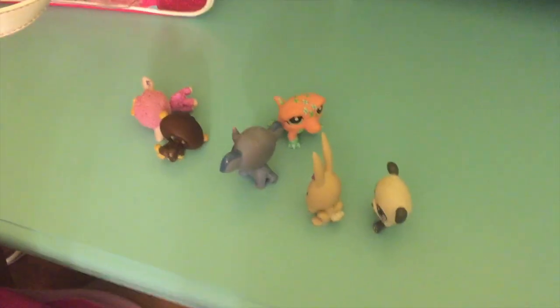I don't know what it is. It's a sheep or a lamb. I don't know. A pink one. Oh, and that was it. Thank you, Noah, for the LPS mystery bag.